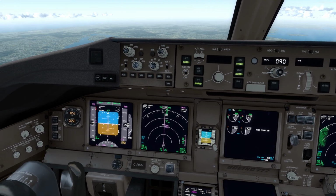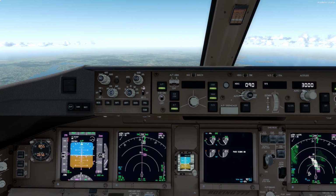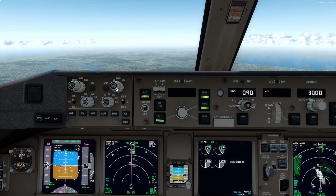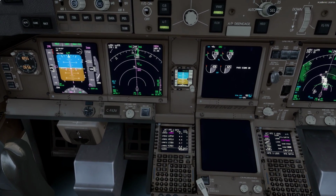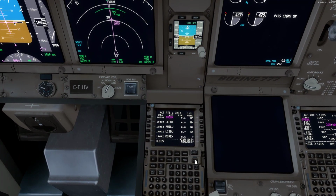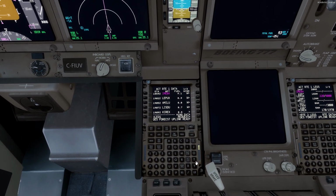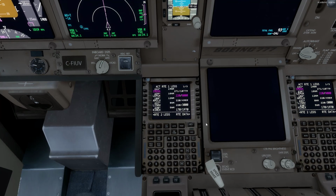And also, we should check the QNH, as we just passed transition altitude quite a while ago. 1019. Like so. And we can load in the winds like it said. And there we go, we got some winds. And just doing another descent forecast. Like so. That's perfect.